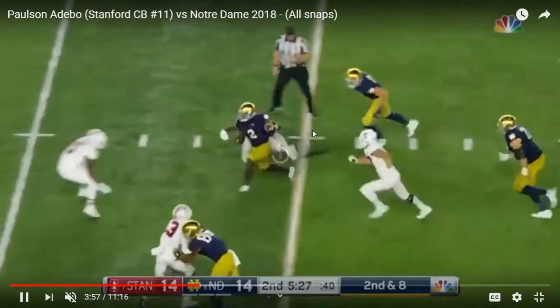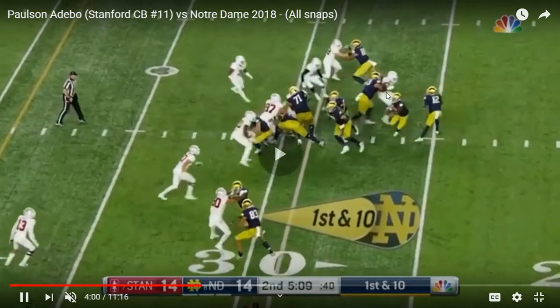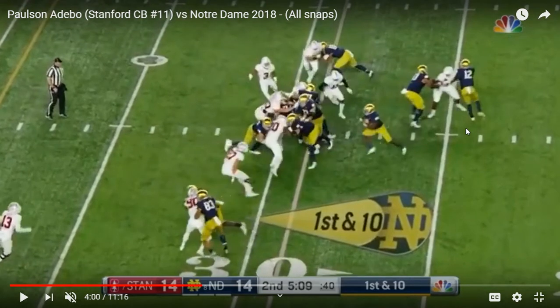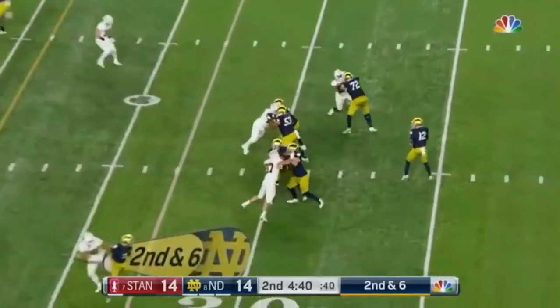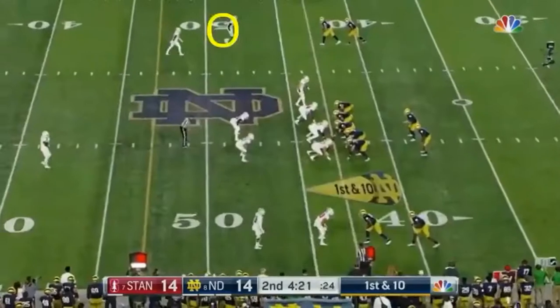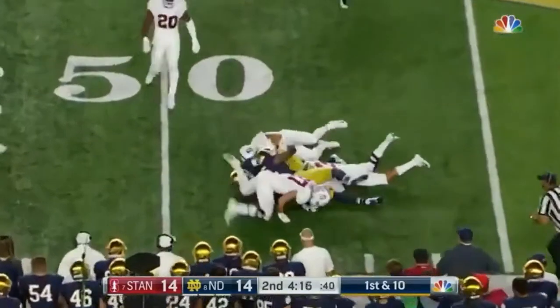Nice. I like this. So what he's going to do here is he's going to recognize this gap. He's going to see this right guard, I think it is, get down a little bit further back into the pocket, or what would be the pocket on a pass play, and Adebo here just does a really nice job of filling that gap and pursuing backside. Really nice play on his part there to fill that gap if there were a run play in that particular area. It's good awareness. Nice tackle.